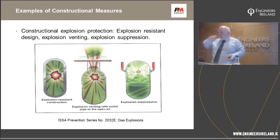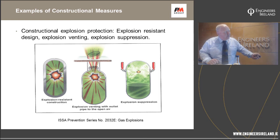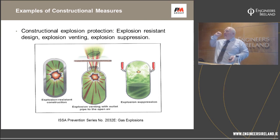And these constructional explosion protection measures, you can either build it to take a 10-bar force, to take the force of the explosion, and you do that when you have toxic pharmaceuticals. You don't want to be spraying neighbors. Or you can have explosion vents. We know these in milk spray dryers and various other things. Or you could put suppression bottles, where an electronic sensor detects the start of an explosion and immediately fires the suppressant material to stop the explosion developing any further. So you only get maybe 0.2 or 0.3 of a bar of pressure, and it's only a small explosion that can be held within the mechanics of the vessel.